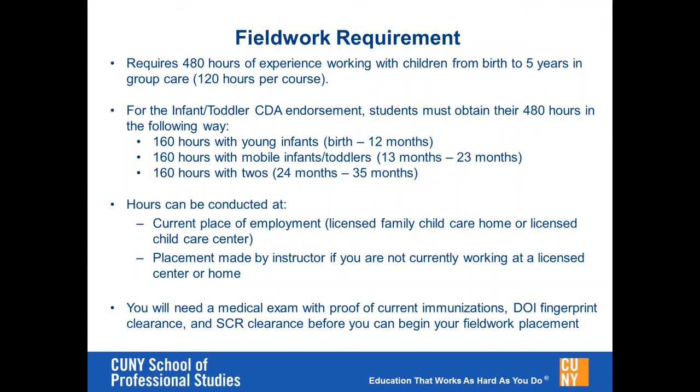If you are currently not employed in a licensed family child care home or licensed child care center, you will be required to complete your fieldwork hours as an unpaid intern. We will help you find an appropriate setting in which to complete your required 120 hours per course. For planning purposes, you should expect to spend at least 8 hours a week for 15 weeks as an unpaid intern if you are taking one course a semester. This requirement will be increased to 16 hours a week if you enroll in 2 courses a semester. Very often, programs that host our interns end up hiring you as substitutes or assistants over the course of your participation in the CDA certificate program.